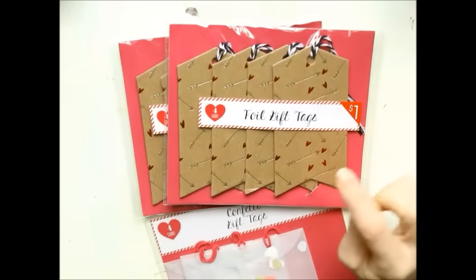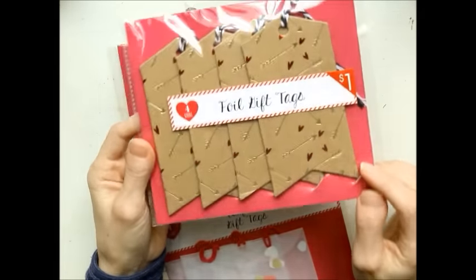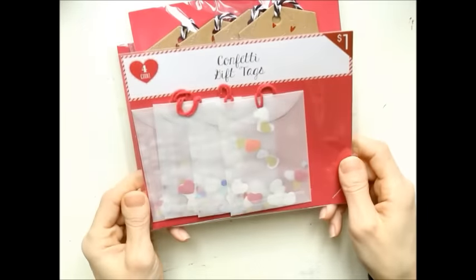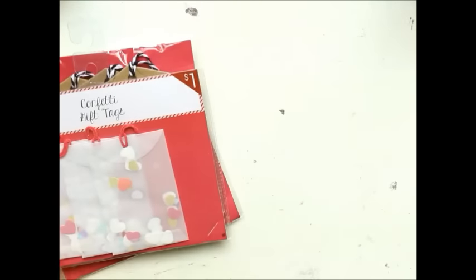What else did I get? I got quite a few things. Let's see. I picked up some tags. They had some really, really cute gift tags. I picked up two packs of the foil gift tags. They're actually a really heavy chipboard. They're really thick, but they have these gold embossed and red, gold foil arrows and red hearts. Really, really pretty. I also got these confetti gift tags. They're filled, and I'm wondering if I could carefully open them up and fill them with other things, but they're really cute. I can stamp on them for sure and probably add my own touch to those.